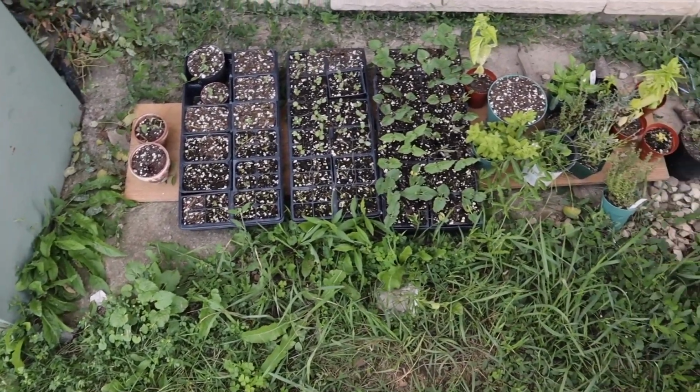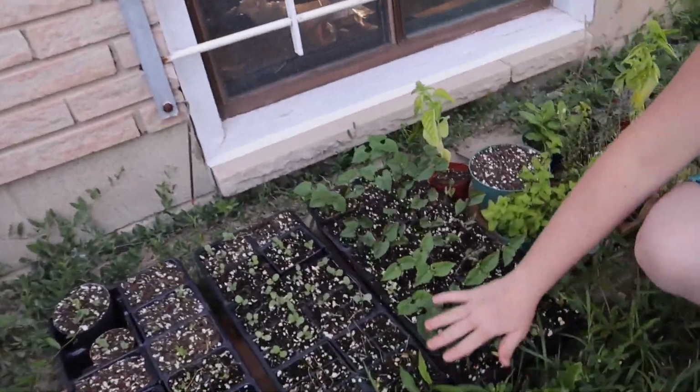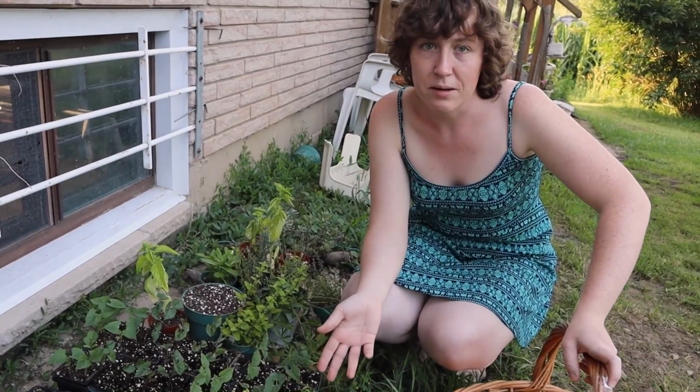friends making their fall gardens, and I was like, I might be getting married, but let's plant seeds. I have planning to do, but let's plant seeds. So this is all different kinds of beans. I did French horticultural beans, which I don't know how that's different than a green bean.